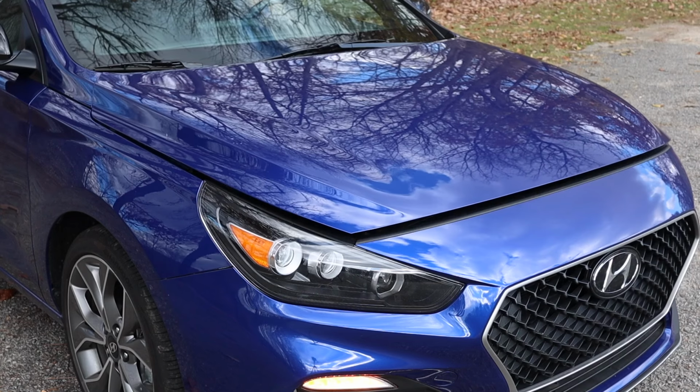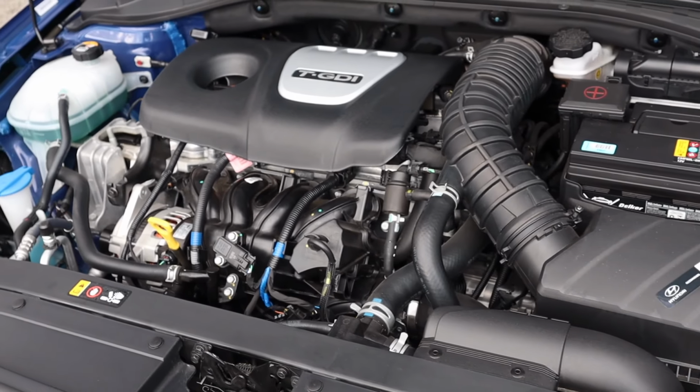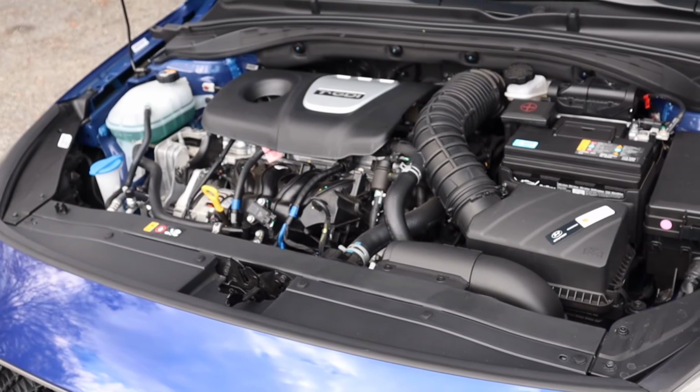The first thing I like is this engine. It's making 40 more horsepower compared to the base Elantra GT, and that's because it doesn't have the Elantra GT's 2-liter naturally aspirated engine. This has a 1.6-liter turbo, making 201 horsepower and 195 pound-feet of torque. This car weighs just a little over 3,000 pounds, so this has a very favorable power-to-weight ratio.